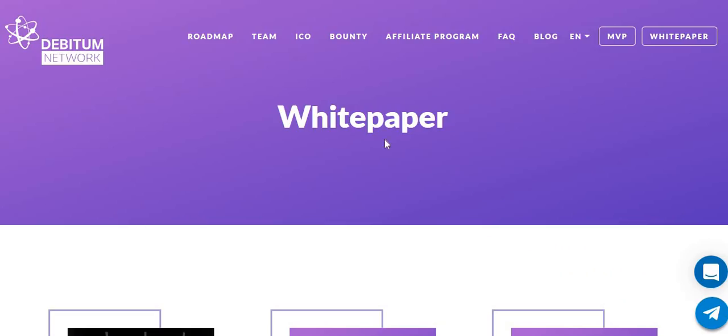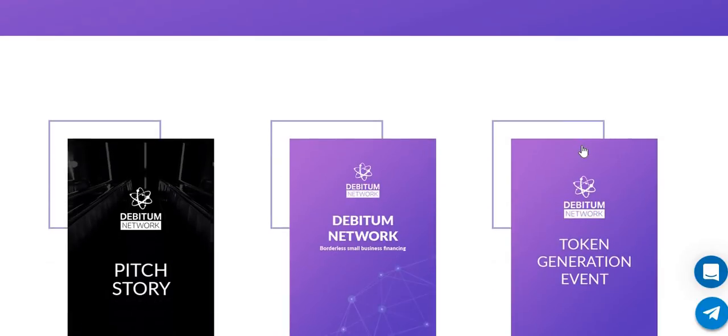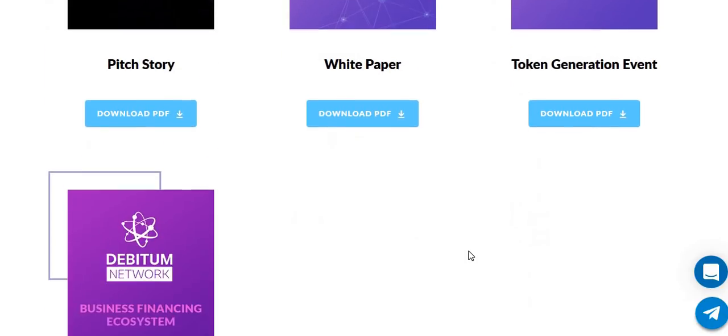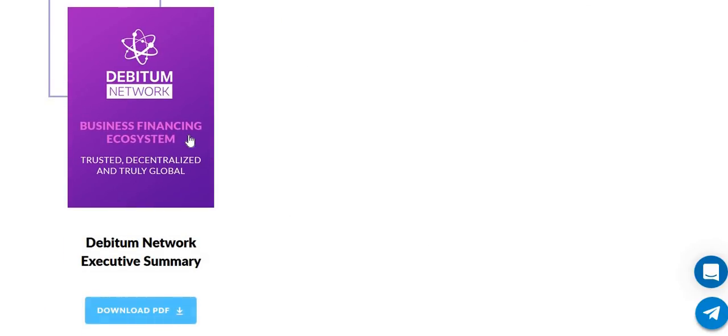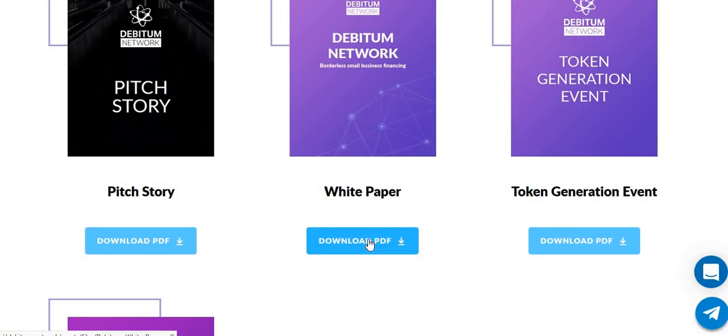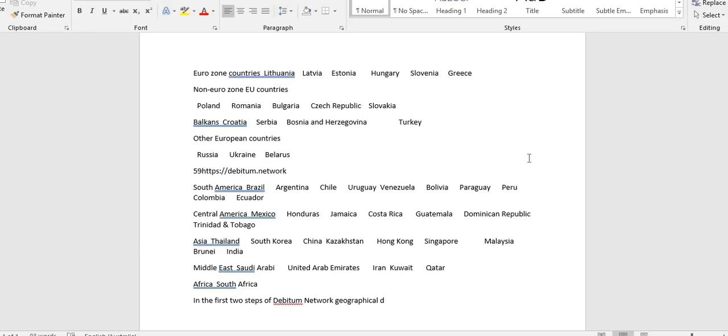If you want to access the white paper, there's multiple ones. Click on white paper, and you'll land on this page. There's a pitch, there's the white paper, then there's a token generation event, and then there's a Debitum Network executive summary. So let's have a quick look at the white paper. For whatever reason, I couldn't get the PDF to open underneath my camera window here, so I've cut and pasted this out of the white paper.